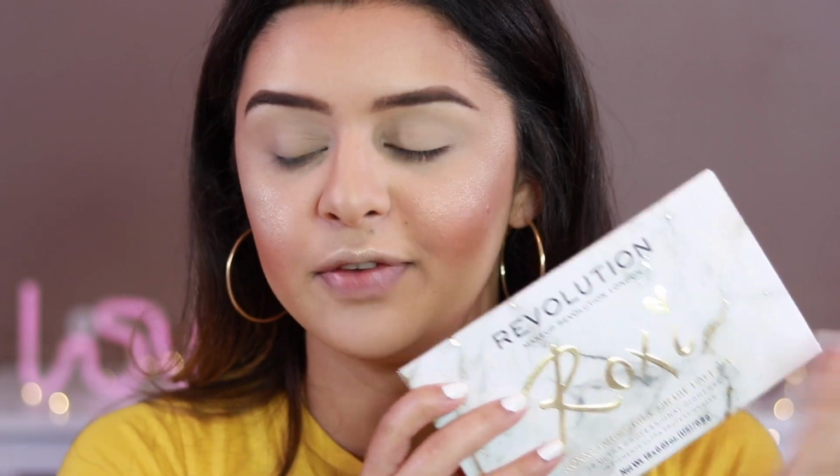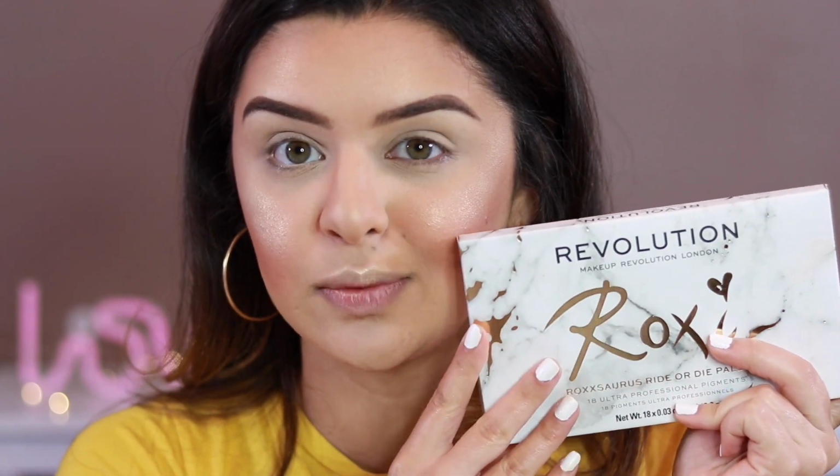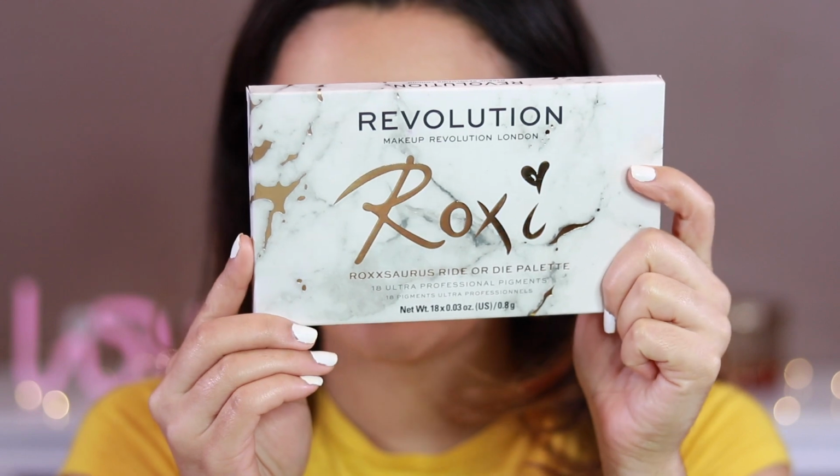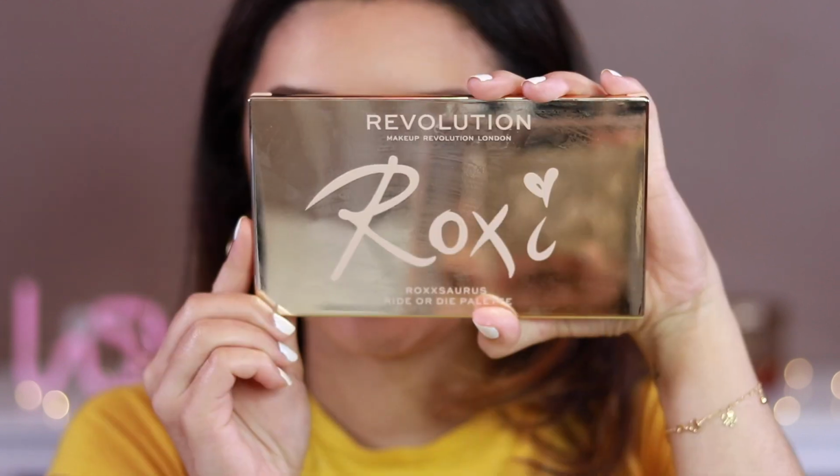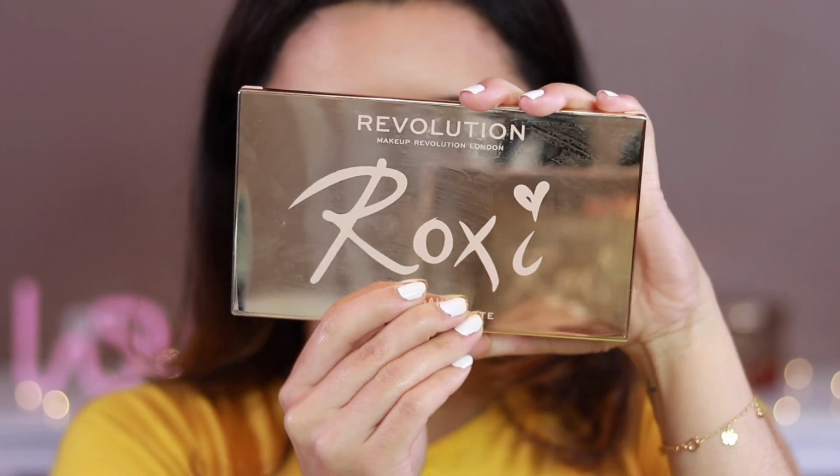The palette that I'm going to be using is by Makeup Revolution. I'm not really a fan of Makeup Revolution palettes, but I have used this one in the past and I loved it. This one is a collaboration palette with Roxy. It's called Roxaria's Ride or Die palette. That is how it looks right there. I'm going to open it up for you guys. That is the palette right there.